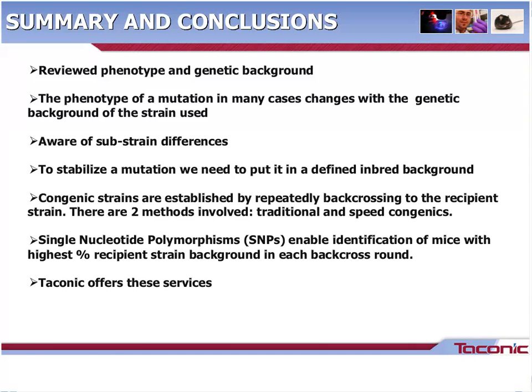What would be your recommended number of animals to send for SNP analysis in order to identify the mice which have the high percentage of recipient genome? Yeah. So I think there have been several different publications about it. There are many nice publications that include a lot of mice. I think a critical number that is talked about is 20.